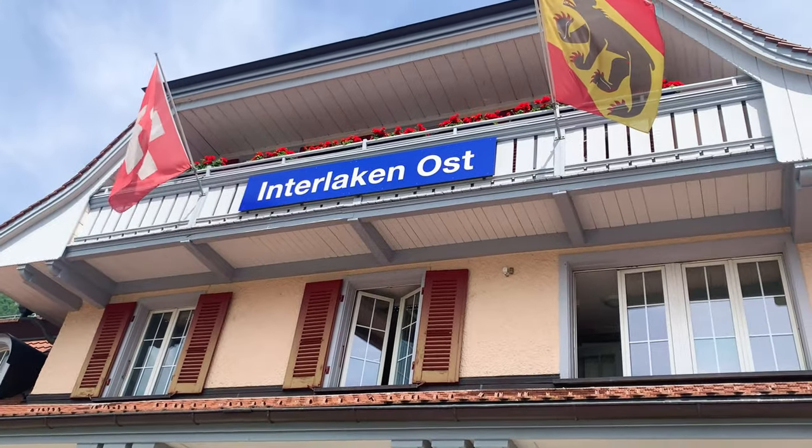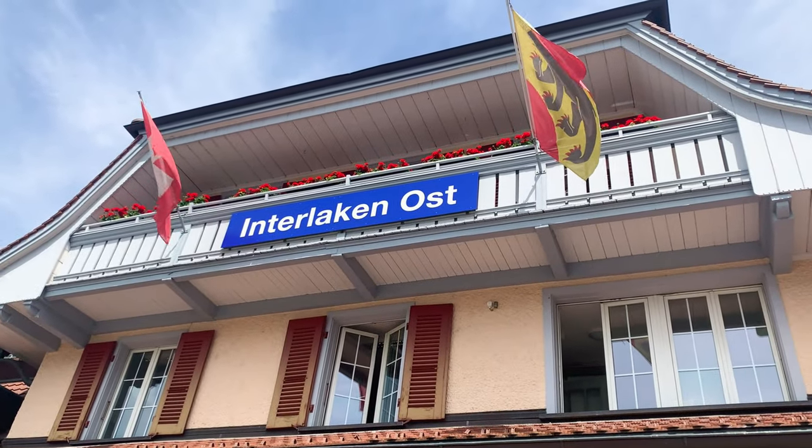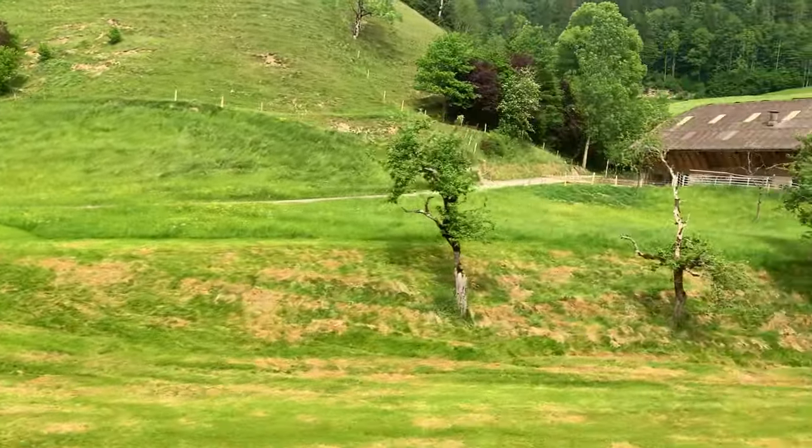One day from Lucerne, we took a train to Interlaken Ost town. It was an interesting train too. Very beautiful sceneries, you can see.